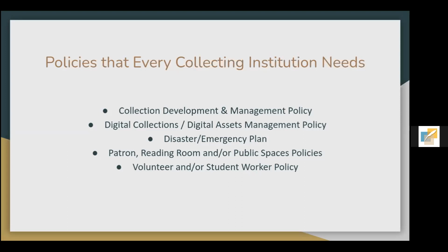You should also have a digital collections or digital assets management policy. This is kind of like a collection development management policy, but it's basically for digital collections. In the digital world, though, the timetable element of this policy is very critical. This policy would also guide your development and digitization of collections.